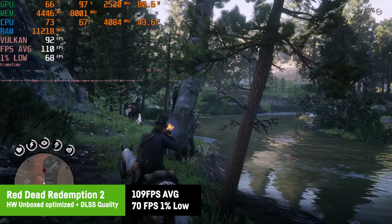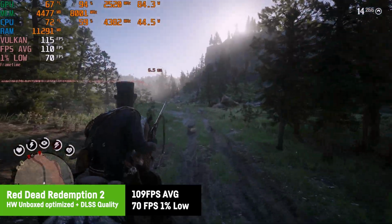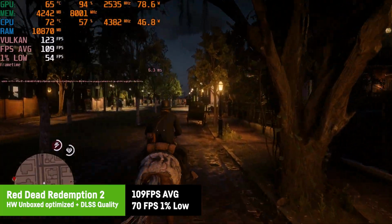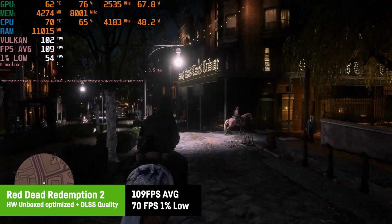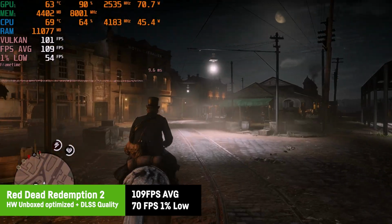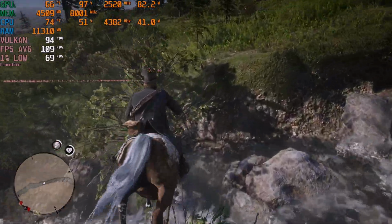I combined these settings with DLSS on quality once more and saw a super high average FPS of 109 with a good 1% low of up to 70 FPS. Perfectly playable like all the time. Almost no dips or stutters at all, even in the city. Super smooth. But then again, Red Dead Redemption 2 has been released on PC almost 5 years ago now, so it should run fine on a new gaming laptop, right?